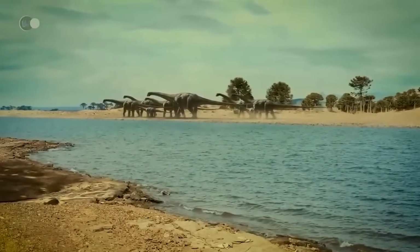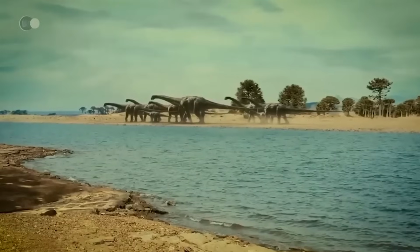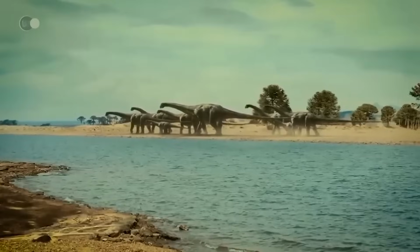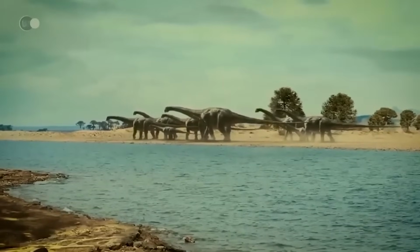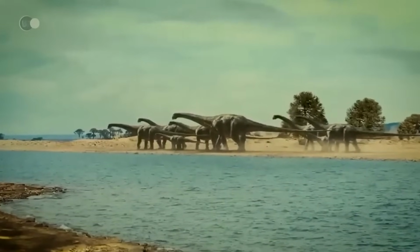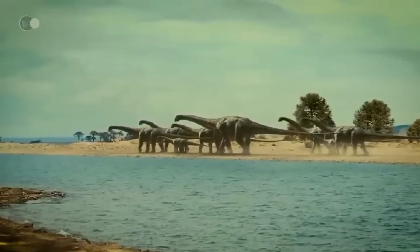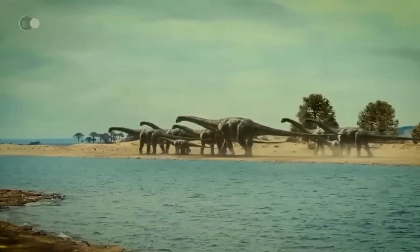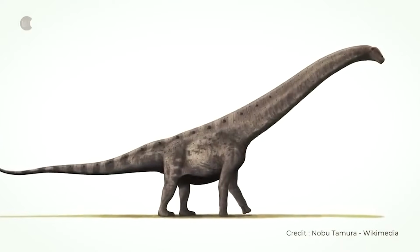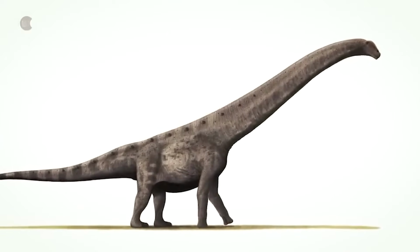Moreover, it lived in herd. After their passage, there was not much left of the beautiful and large South American forests. His long neck was used to reach the big conifers, but he could also sweep the ground and feed on small bushes or ferns. Since it probably didn't use its teeth to chew for a long time either, it was the stomach that did all the work.